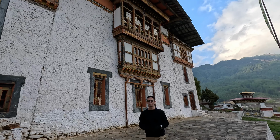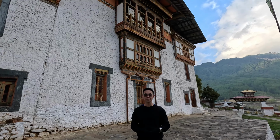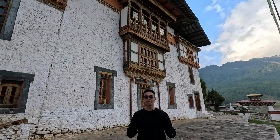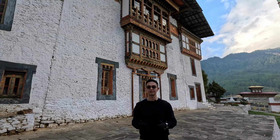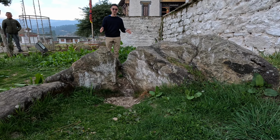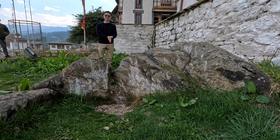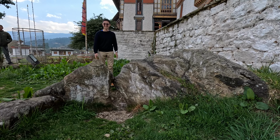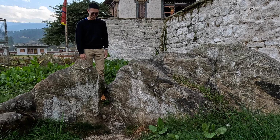It's called Kurjey. Kur means body and Ji means body imprint. And inside that temple, we were lucky because we were able to see the actual cave where Guru Rinpoche left his body imprint. Alright, so this is the narrow rock passageway, and if you are able to fit here, you have, I think, a reasonable amount of sins. You see, it's very narrow. I will be trying to fit here.